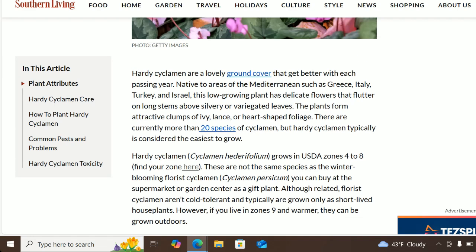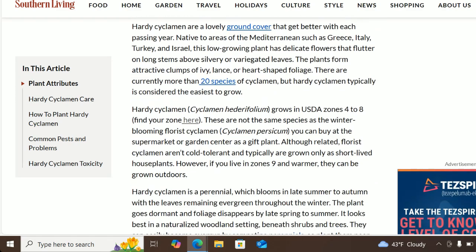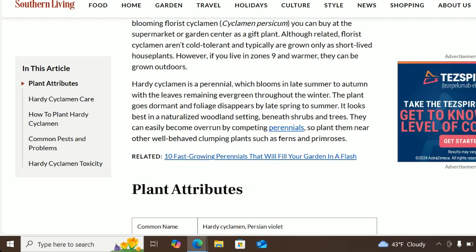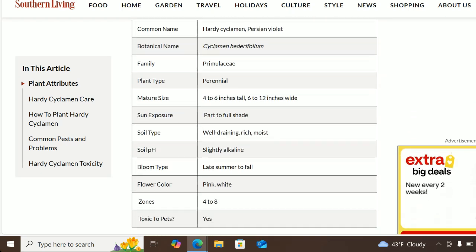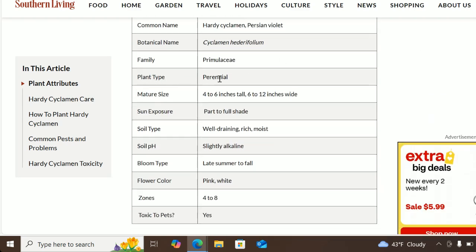And this resource tells us that basically, when you are looking at the cyclamen that you see at the box stores and Fred Meyer's or different nurseries, you're probably looking at a cultivated one, and it's going to be a houseplant or a short-lived annual or perennial. But this one here is a perennial, and it can live in zones 4 through 8.